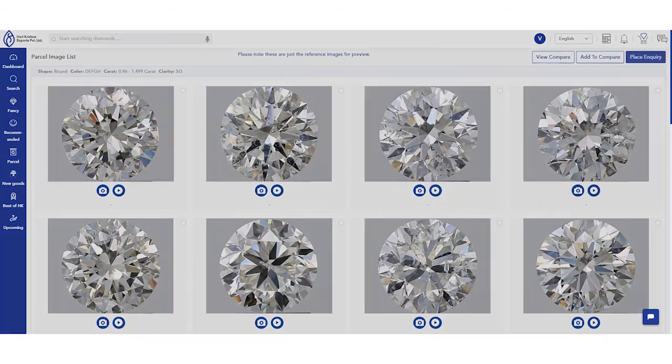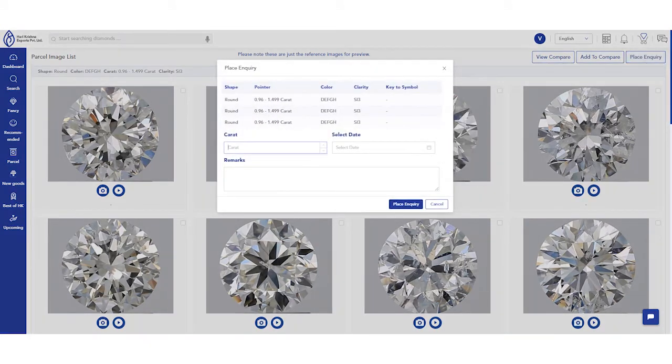Our grading system is very standard, to get similar diamonds to your selection. After the inquiry, our sales representative will follow up with you regarding your selection of mixed parcel diamonds. We will ensure your requirement is fulfilled, and you will be happy to buy mixed parcels online.